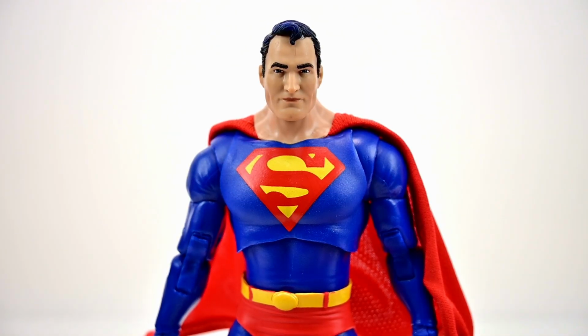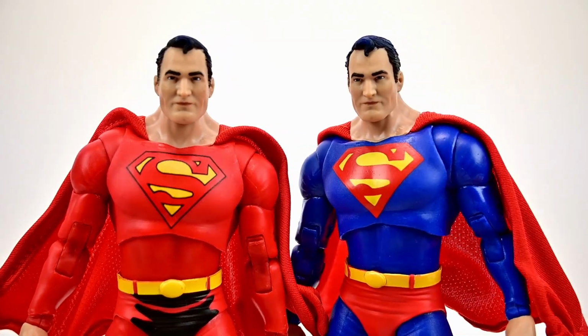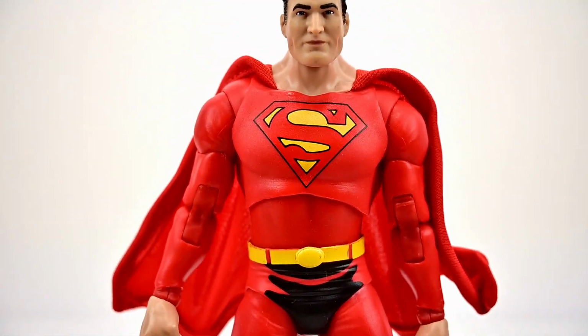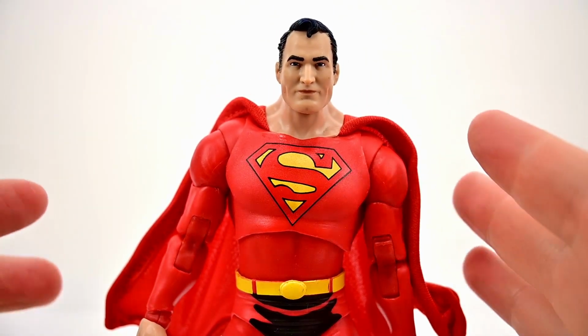But then we also get the platinum version of Superman, which is more of the red Superman this time, and of course these are going to be exactly the same, at least the same head design and stuff. Just this time we get an all red body for Superman, which is kind of cool. Nice design for that.